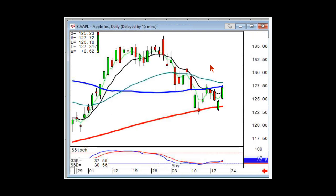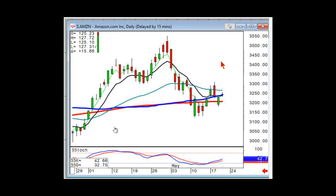Apple, that little kind of mini belt hold. I say mini belt hold. A belt hold is you want to see something significant. However, look at the significance of this one. They opened right down here on the 200 and took it back up. If this opens positive, what's it telling you? They've broken this downtrend. It's going to be trading positive from here. Amazon seemed to be the weak sister of all of them. Really doesn't have any dynamic direction.